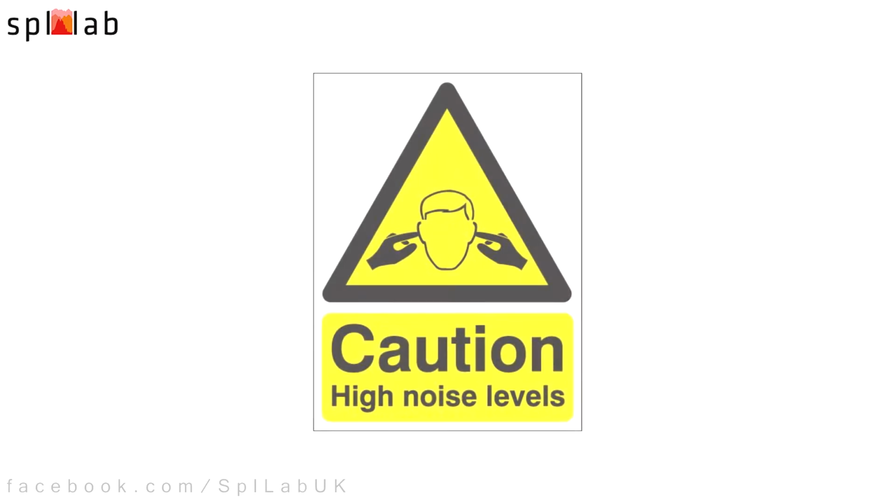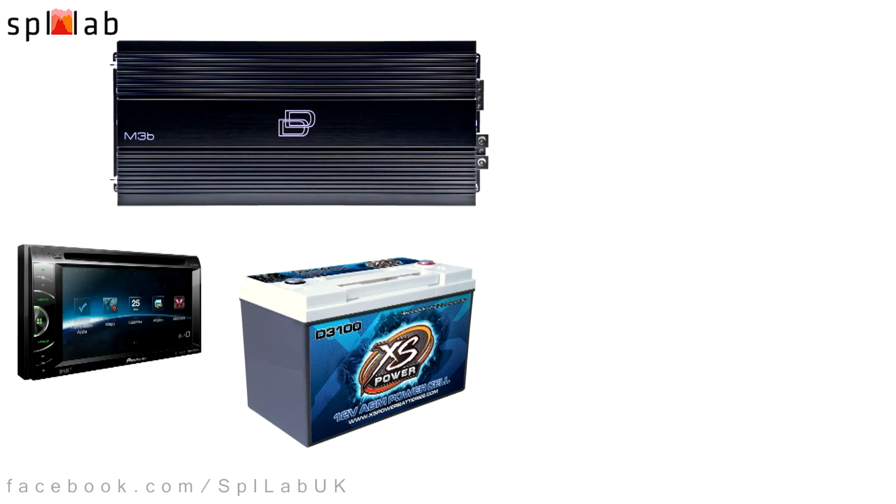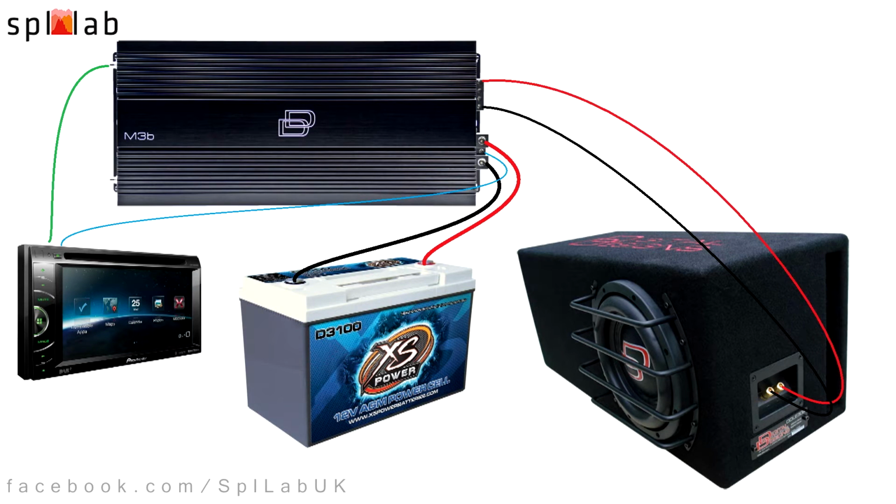So you like your music loud and you've got yourself a pretty powerful subwoofer setup in your car. You've probably got a head unit, upgraded power supply, amplifier and of course a subwoofer at the very least. Combined, these items form a sort of bass machine in the same way that different parts in a car make a travelling machine.